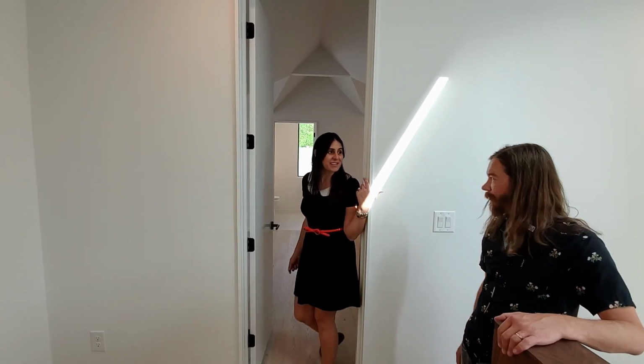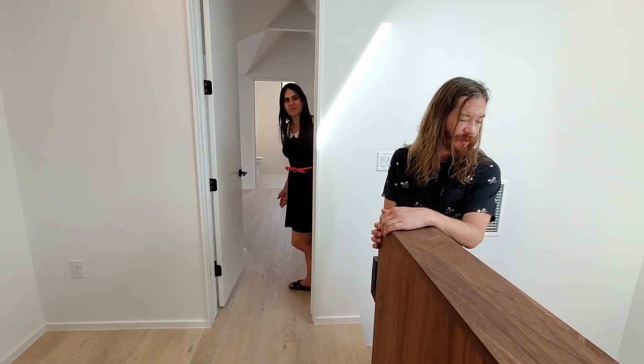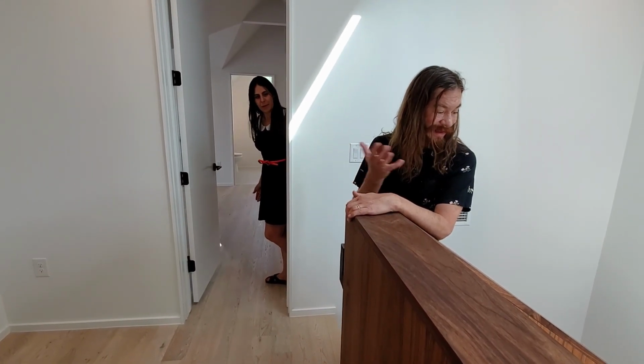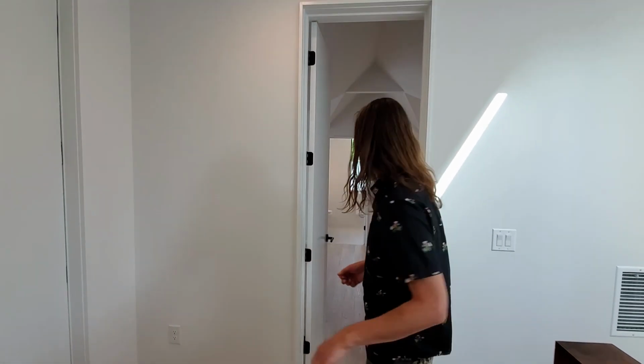Beautiful spot for a chandelier as well. Yeah, they did a really good job with this as well. It seems like one solid piece of wood, like it was made in front, like a ship or something on the ocean. And it's not your typical shelving.